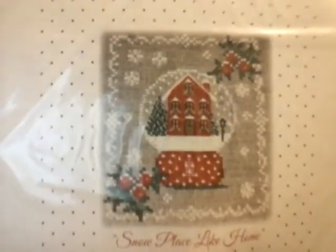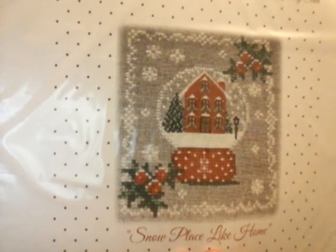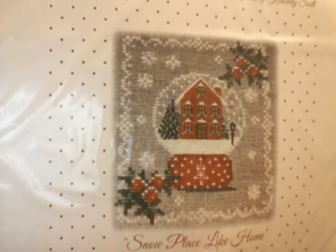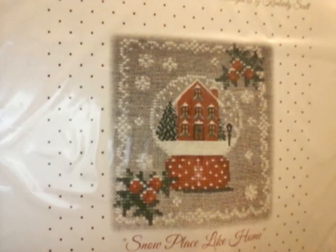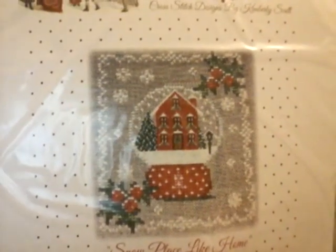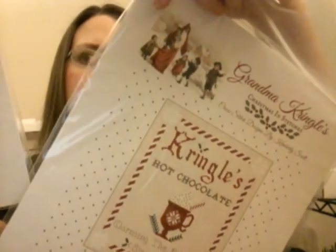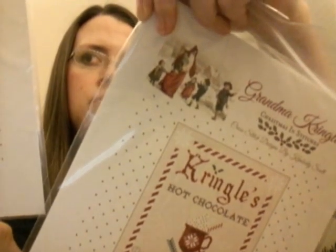So the prize was 2 different ones, and so I got that one, and this one, it's a snow place like home, a little globe. I thought I could do maybe an ornament. This one's supposed to be stitched on 28 count linen. Sorry, Tracy, I'm not doing linen. And it'll only be 3 1/4 by 4 1/2 inches. This one, in case you're wondering, doesn't tell me, but it's 130 stitches by 160. So twice that, so like 7 by 9 maybe. This one will be.